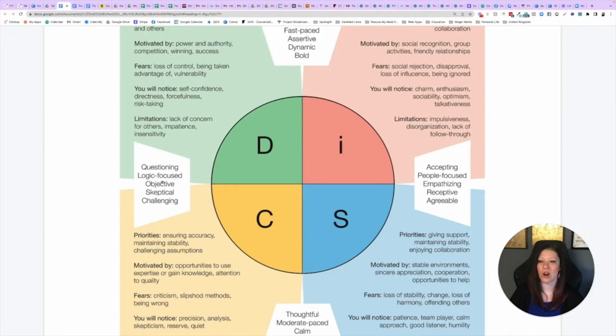Then you're going to ask, are you more questioning, logic-focused, objective, skeptical, and challenging? Or are you more accepting, people-focused, empathizing, receptive, and agreeable? So let's say that they agreed with this side. Then we would put the dot right here on this line. Then you're just going to connect the 2 dots. So it was up here and over here, boom, boom. And that means that they're an I. So that is how you figure out what quadrant they're in the DISC.